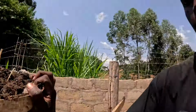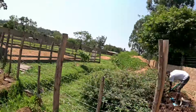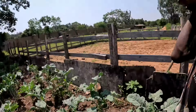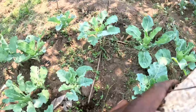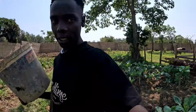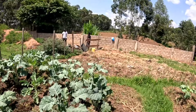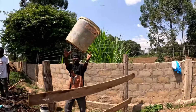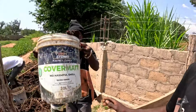So guys, here we are progressing. You can check, guys. So here is what we're putting. We can see we've put until this far end, till this side. So this is how we're doing it, guys. After we've done this, tomorrow we should come back and do the weeding over this place. This is how we're operating, guys. Everything there is super amazing.